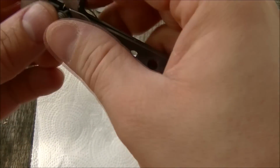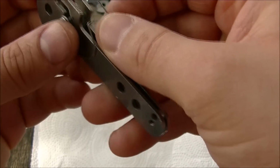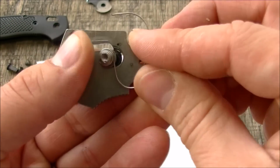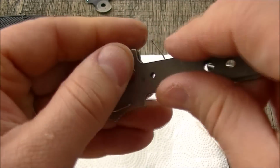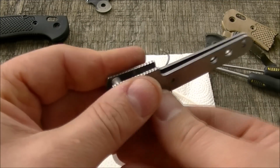You know what? I don't want to. It's not that hard, but I think we are going to have to take it down. So you see what I did? This axis lock actually just rides like that on these little springs. And that's kind of, excuse me.